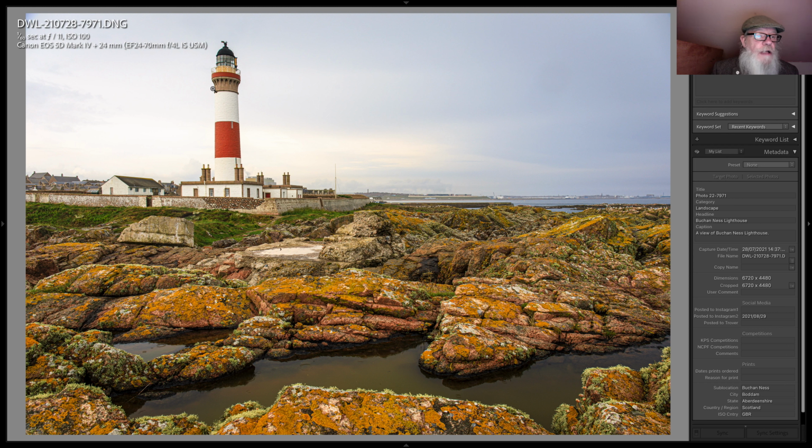100 ISO, f11 and a 60th of a second at 24mm. So that's one of my favourites from that trip. It was a good trip. Got many pictures. Some of them places I'd like to go back to, maybe plan a bit more to get the tide a bit better or the light a bit better. But it was certainly a good recce trip, and I really like this picture from July.